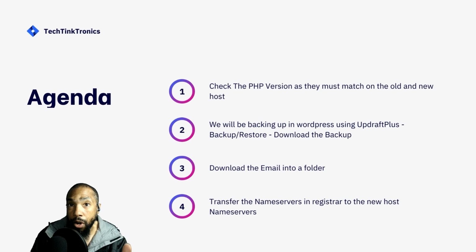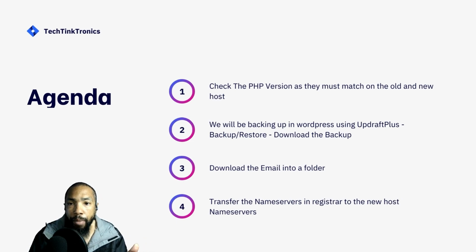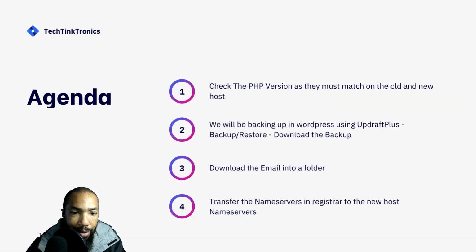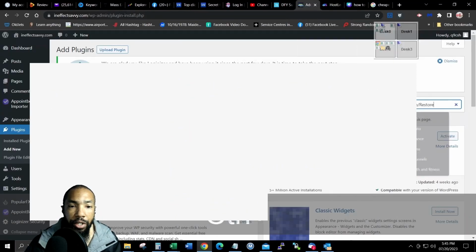First things first, you want to check the PHP version as they must match on the old and new hosts. Okay. So then number two, we will be running a backup in WordPress using this Updraft Backup Restore Plus to download the backup. We're going to need to download the emails into a folder, and then we're going to need to transfer the name servers and register to a new host in the name servers. And then we'll complete the process for which we do the new site.